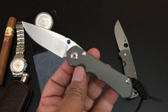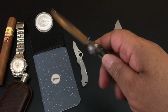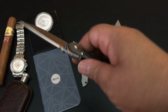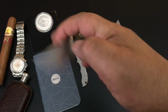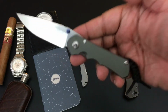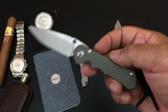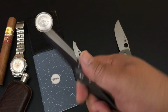They came out with the Inkosi, and I love it. One reason I love it is I have a pretty significant collection of Chris Reeve knives, and of course you have the large and the small Sebenza 21s, but when it comes to a 25, you only have large Sebenza 25s. Well, now Chris Reeve has replaced the Sebenza 25 with the large Inkosi, and of course now we have a small Inkosi. So for me, that's a type of Chris Reeve Sebenza that I never had, and that's a small 25. Yeah, there are differences between the Inkosi and the 25, but for the most part, they're the same.